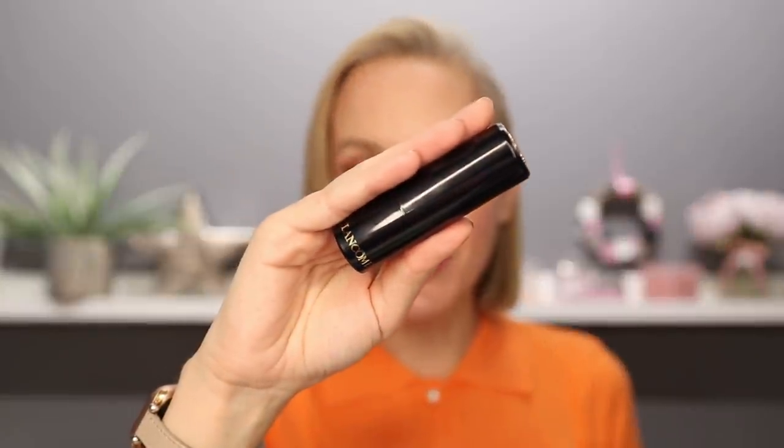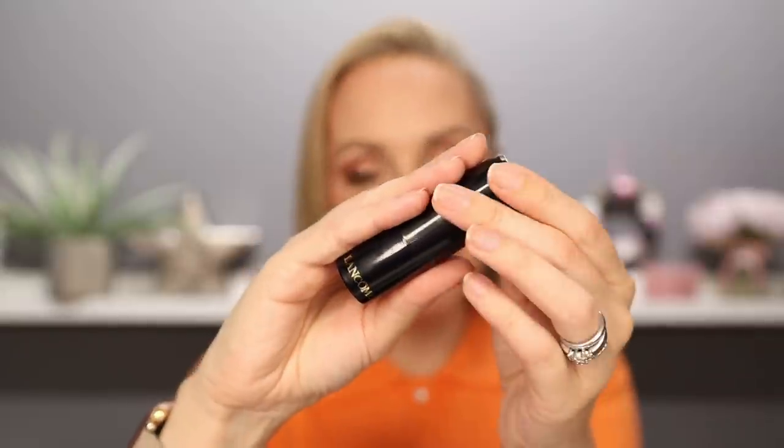So, I really like this mascara. It's lovely. Another Lancome product that I absolutely adored that actually shocked me a little bit because I wasn't expecting to love this is the Lancome highlighter in the shade Lilac.